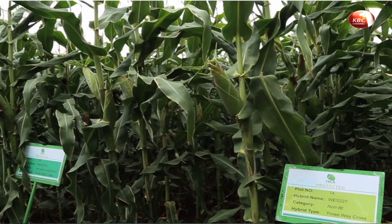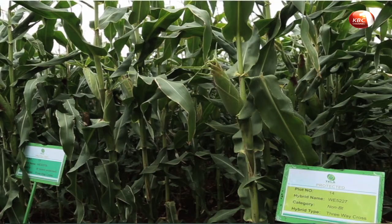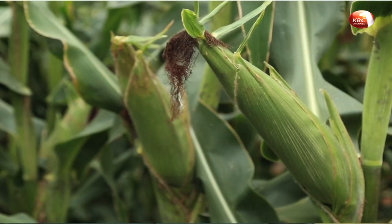When you have the application of the pesticides and you apply very well, which we know is very costly, you will not see any difference. But when you come to the natural and the artificially infested, you'll see the damage for the conventional has reduced for more than 40%. That means if you're looking at the potential of maybe 6-7 tons per hectare, then we are talking about a yield reduction of about 4 tons per hectare.